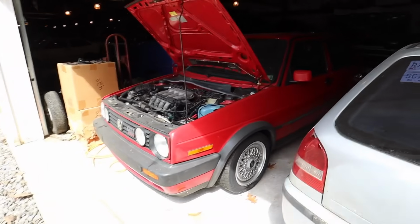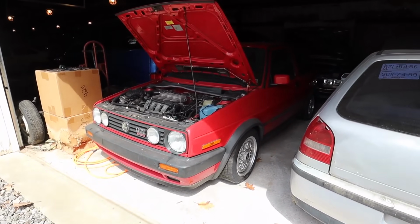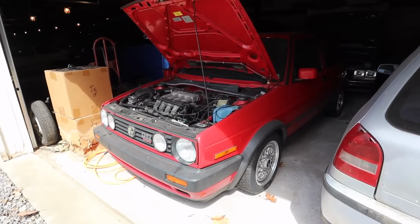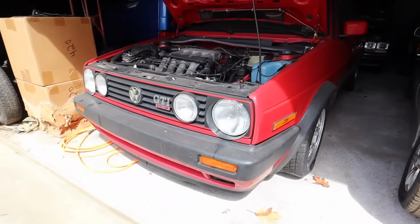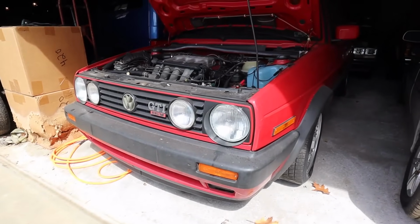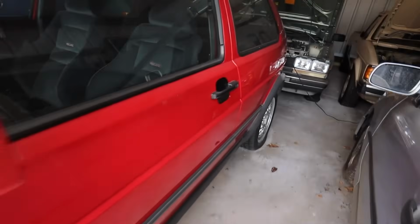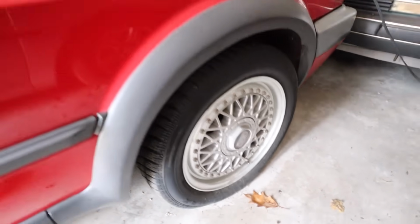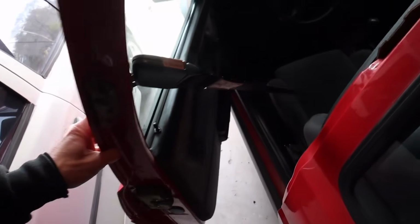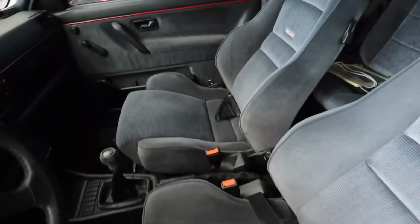Then over here, we've got a time capsule Mark II GTI. I mean, absolute time capsule. 16 valve, CIS, all stock, all original. Still has the dual round front setup, big bumper car, still has the original 2-piece BBSs on it that came factory. Tornado red, not even tornado pink yet. With the Recaro interior, come on.